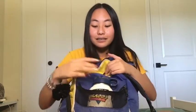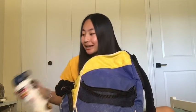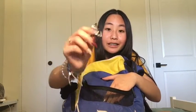Now let's go to the other side. So here I just have my water bottle. It's actually filled with water. Always stay hydrated. I always bring my water bottle to practice. And then there's some more trash, just KT tape wrappers in here. I need to clean this out. So that's what's on these two side pockets.